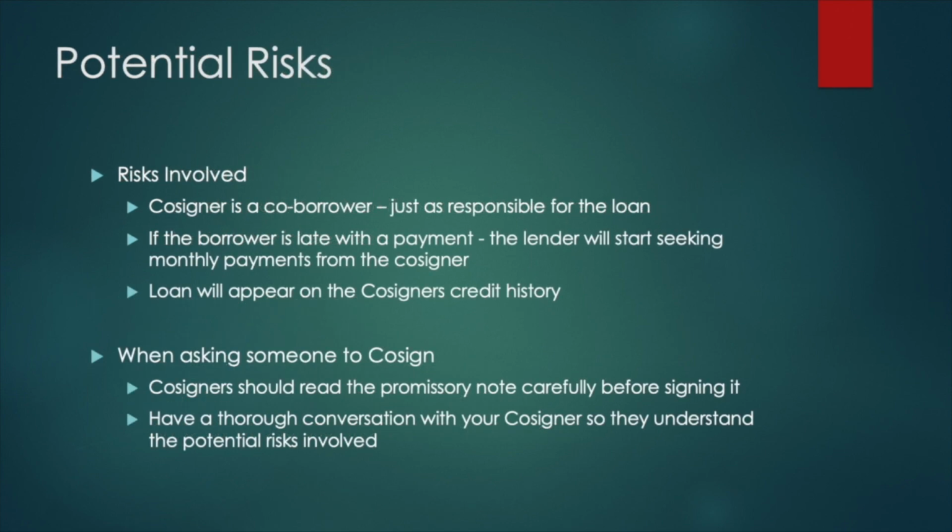While there are many benefits associated with having a cosigner on your loan, it is important to also understand the potential risks associated with it. The cosigner is considered a co-borrower, which means they become responsible for the loan if the primary borrower stops making payments on the loan.